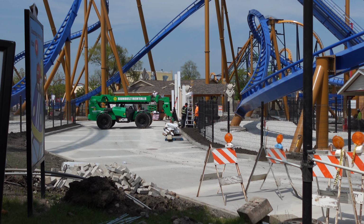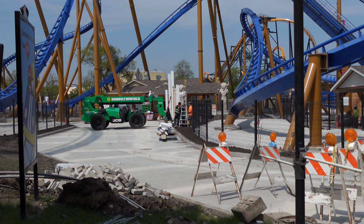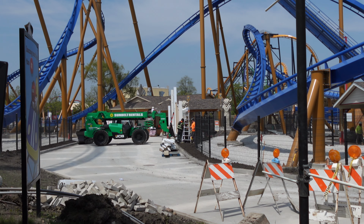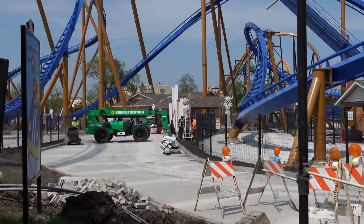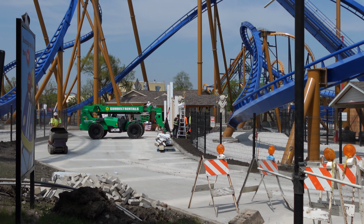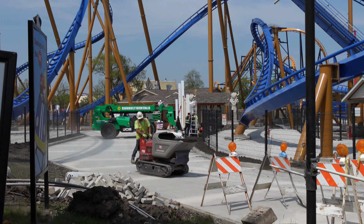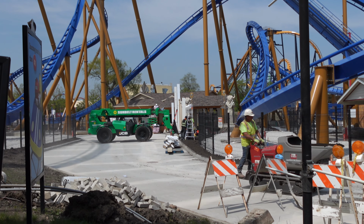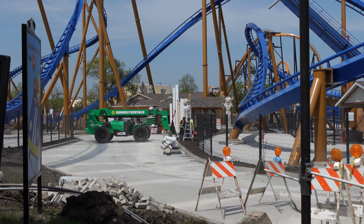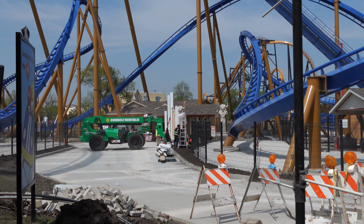And back over here, they are working on the portal, so they're putting some theming and stuff up right now to the portal of the ride. So that is the project that is going on now. They've also done a lot more of the topsoil since I've been here this morning. So that's what this guy that's moving right here is doing. He's moving topsoil all over the site, getting it ready for grass. So lots of work going on today.